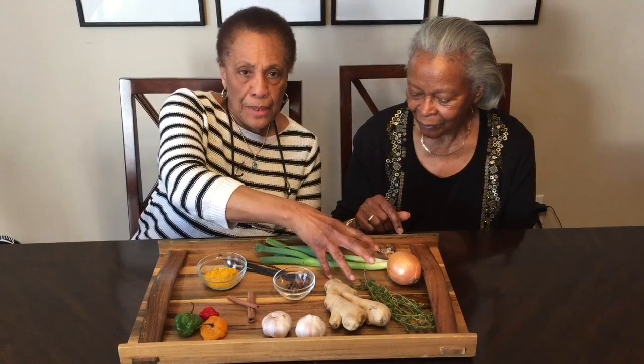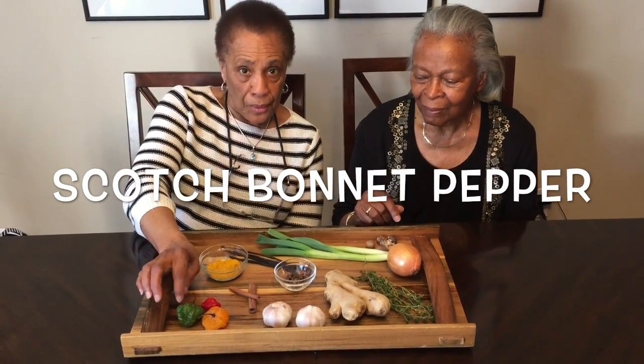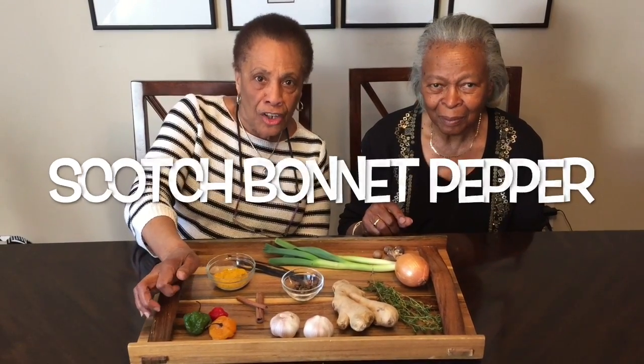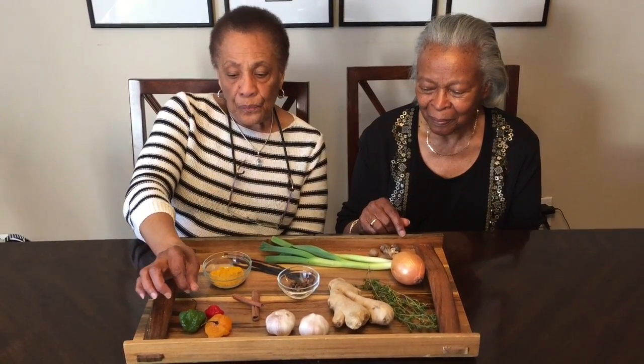Next to these three main ingredients, we have the hot pepper, whether you call them chilies, Scotch bonnet, or whatever, they're supposed to be hot. And also black pepper. You have ground white pepper, but we're not too much into that. It must be black pepper, like us.